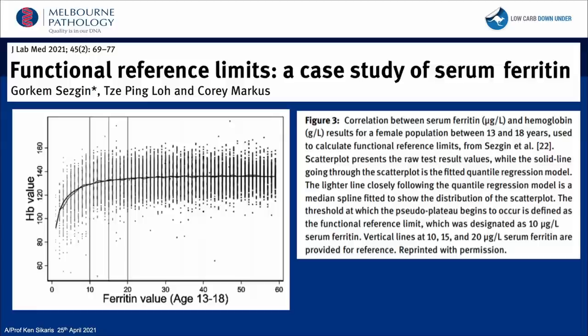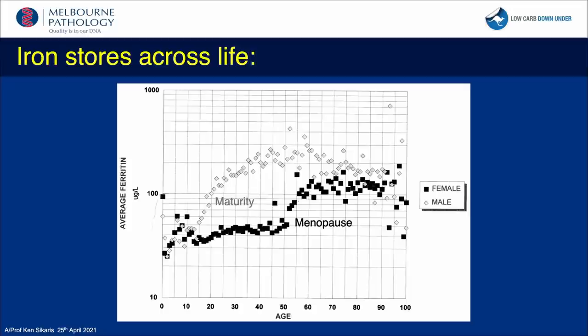So, iron stores across life. The white circles, the pale circles, are men. Once you stop growing, you start to accumulate iron stores. Whereas the dark circles are women, and they still don't accumulate iron because most Australian women are losing iron every month with their period. So they never really develop an iron store. As soon as they hit menopause and stop menstruating, their iron stores pick up again. That's why premenopausal women in Australia, because they're having more periods than women have had in evolution, are always bordering on iron deficient.